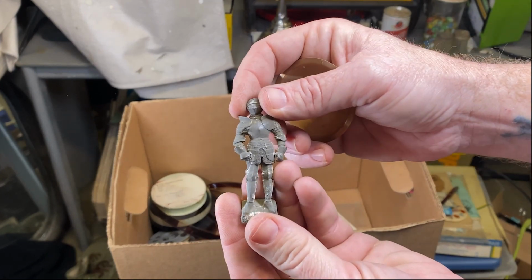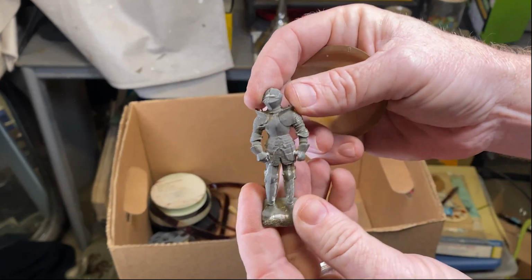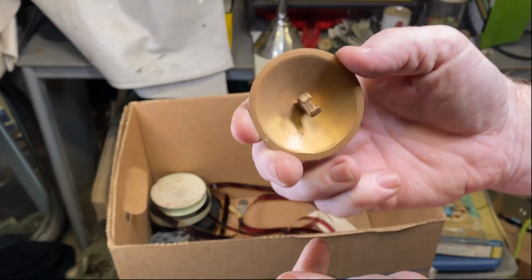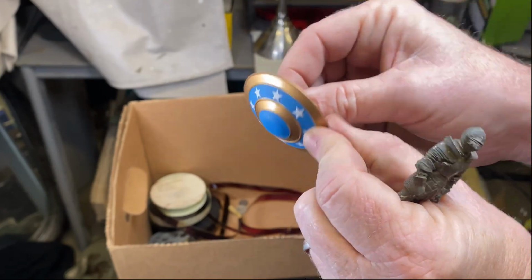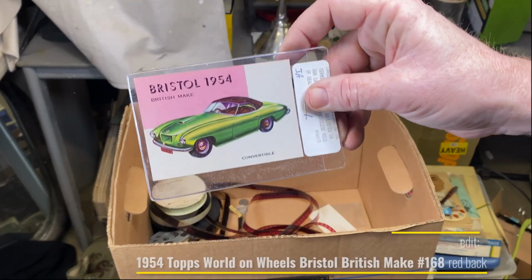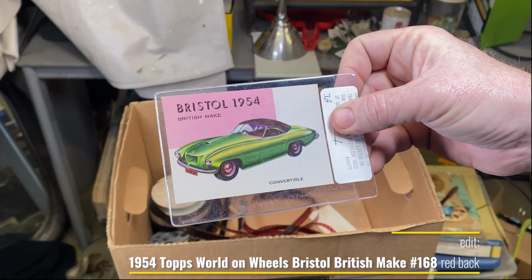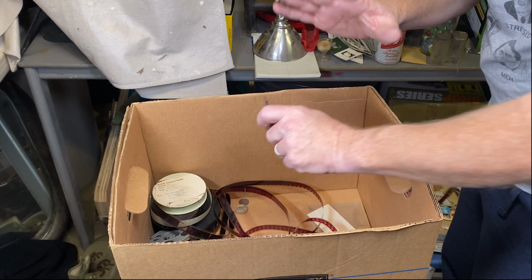And now, oh no, we got a couple more things here. Got a little knight from Superior Models, and then a shield. I don't think that's Captain America's shield. I don't know who else had a shield like that. All right, oh, here's another card. Oh, another one of those 1954 trading cards. Have to put that with the other ones.